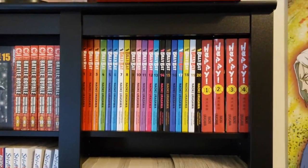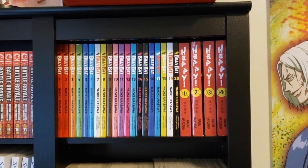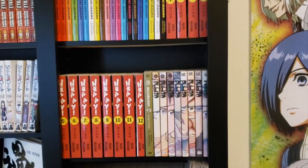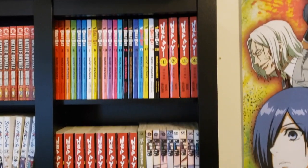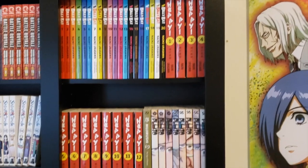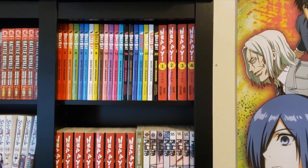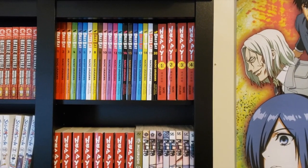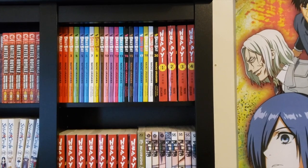All right, we're going to some Naoki Urasawa stuff right now. This is Billy Bat, 1 to 20 complete, and Happy, 1 to 12 in the omnibus version complete. These are self-prints. These are not officially released in English. I am not going to go into detail about how I was able to obtain these, especially because there's kind of a self-printing problem right now. So I'll just leave it at that.